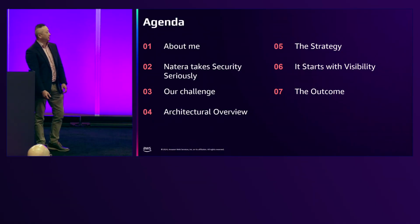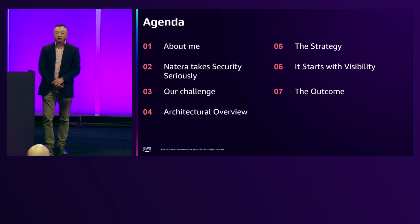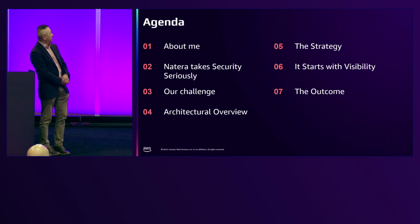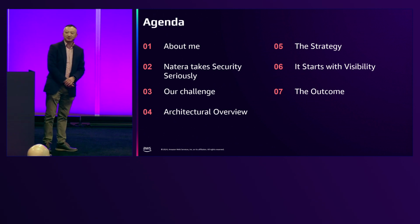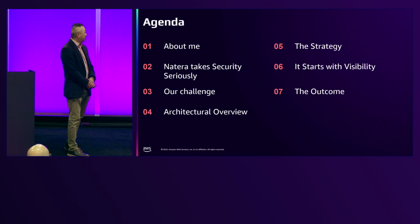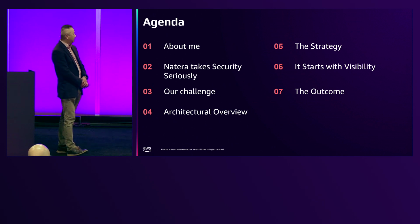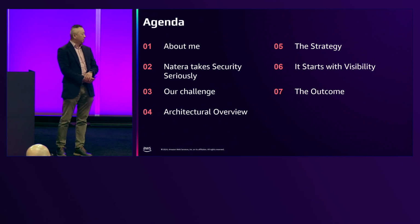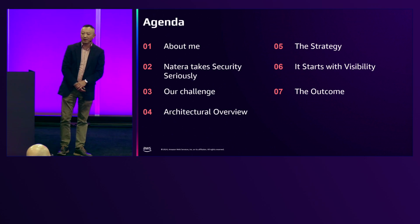So in today's conversation, we'll go through the agenda. One, we will start with a little bit about myself, and we'll walk through Natera's cybersecurity strategy and posture. Then we'll talk about some challenges that we have. We'll walk through the architecture overview and the strategy for our data protection, and we'll present the outcome of our effort.